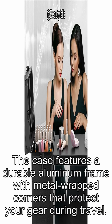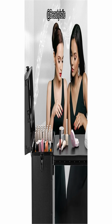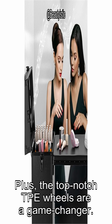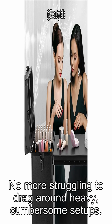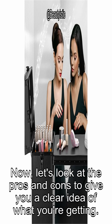The build quality here is definitely one of its strengths. The case features a durable aluminum frame with metal-wrapped corners that protect your gear during travel. If you're moving between locations often, you'll appreciate the TSA locks for added security. You can travel with peace of mind knowing that your valuable products and tools are safe and secure. Plus, the top-notch TPE wheels are a game changer. These 360-degree wheels make it effortless to move the case, even on uneven surfaces. No more struggling to drag around heavy, cumbersome setups. The wheels are easy to install and remove too, so you can take them off when you need a sleeker profile.